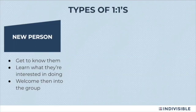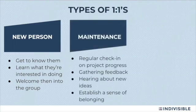The second one is called the maintenance one-on-one. This meeting can be a regular check-in time for progress on a project or a campaign you're working on together. It's a chance to gather feedback, to hear about new ideas, and reinforce a sense of belonging. The sense of belonging is important here because we know that one of the biggest predictors of whether a volunteer stays committed to a group is whether they feel like they belong.